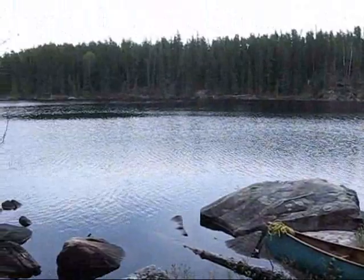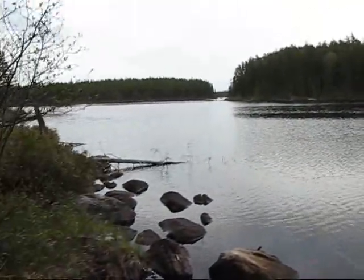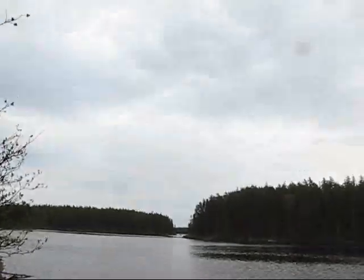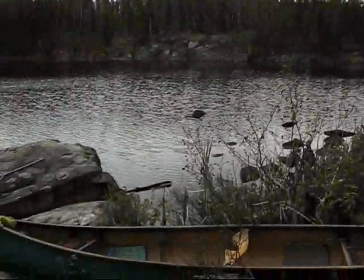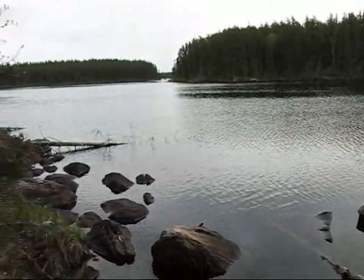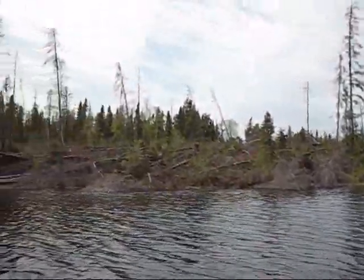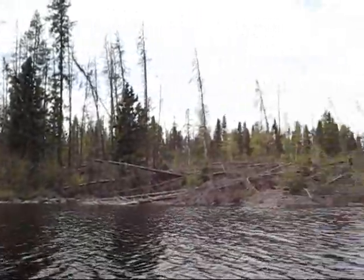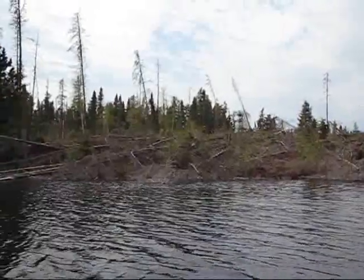So here I am. I have to make a decision whether this is my destination lake or paddle across this one and do a 600 meter portage. Sky's looking ugly. I don't know what to do. We'll see when I get out there. Big blowdown event. We get a lot of those here. Hopefully that's not what the campsite I'm heading for looks like.